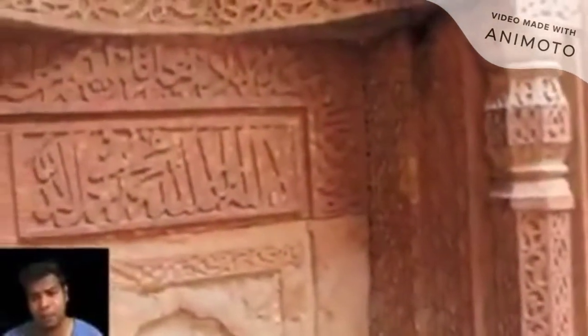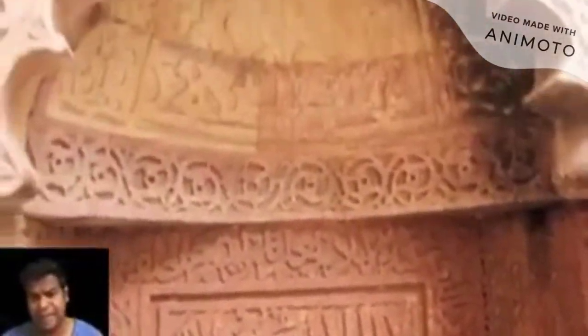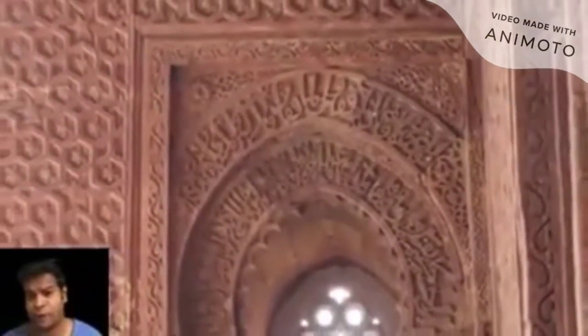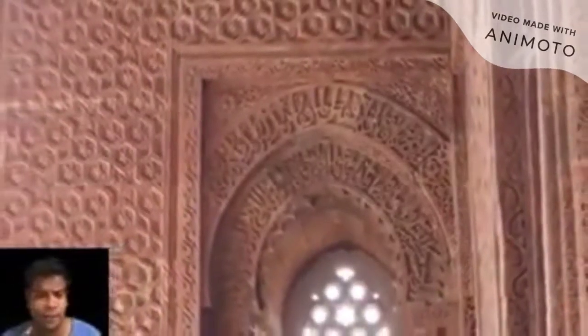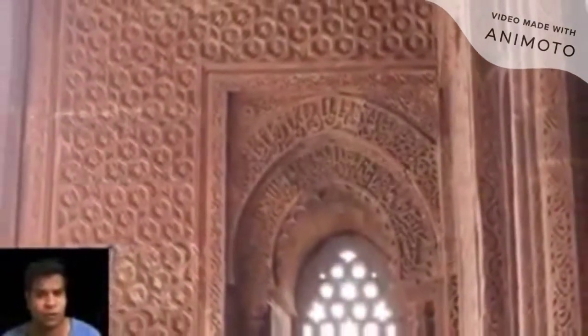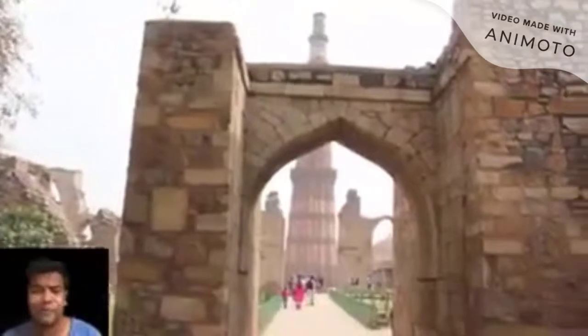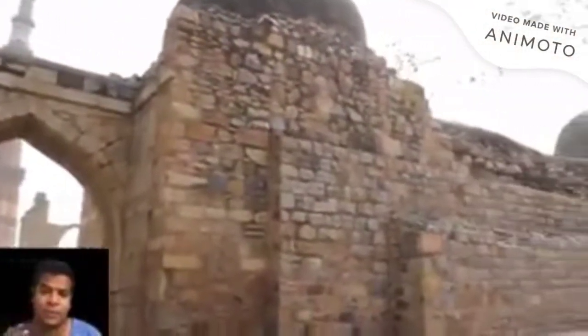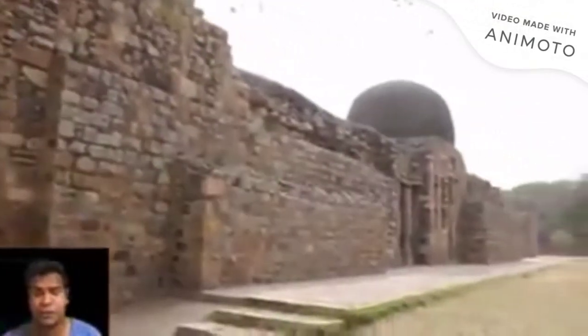However, were these structures really built by Muslim kings? Now, let's take a good look at these structures. They are definitely Islamic structures. You can see the domes on top, verses of Quran in Arabic carved on the walls, and typical Mughal designs all over the structure. There should be absolutely no doubt in your mind that these were built by Muslim rulers.